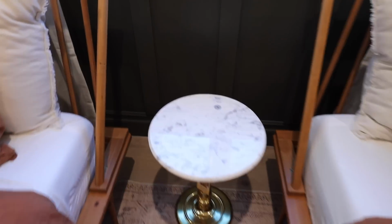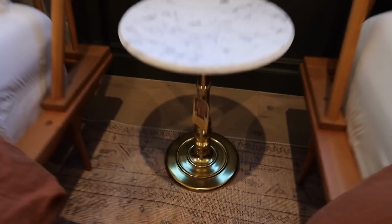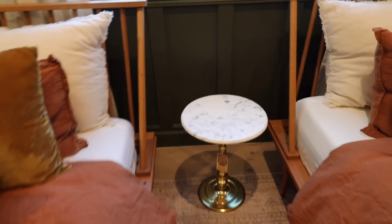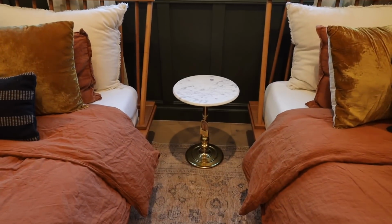Other option is this beautiful, I mean, you guys have seen this before. This is just a marble top with a gold base. This was $59 at Home Goods. It's really pretty. I think it was a nice deal. Can go anywhere, but I'm not really sure if I'm feeling the gold in this space. It kind of sticks out a little too much.